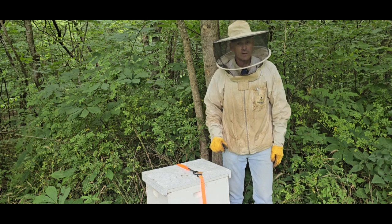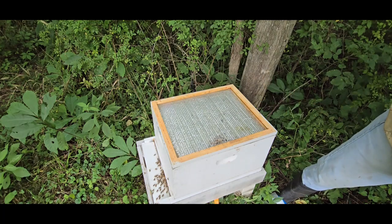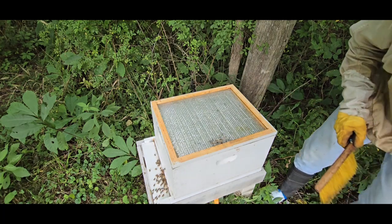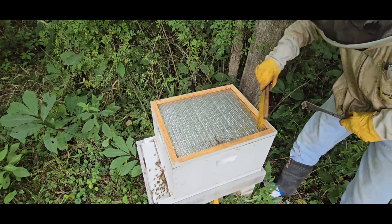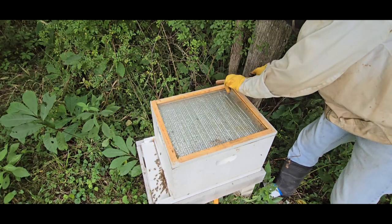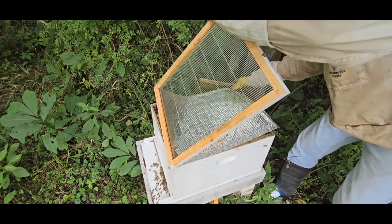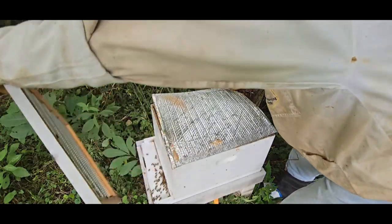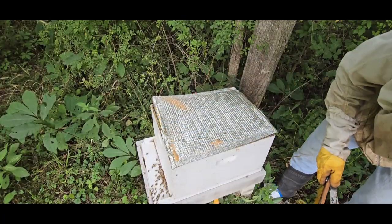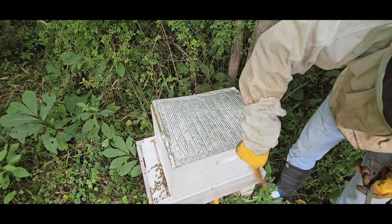So stay tuned. Okay, so we're just getting into this hive, and as usual, since I didn't allow them to protect the top here, we got some ants building up. So I'm going to get this queen excluder off. There we go. And we'll brush these ants away.